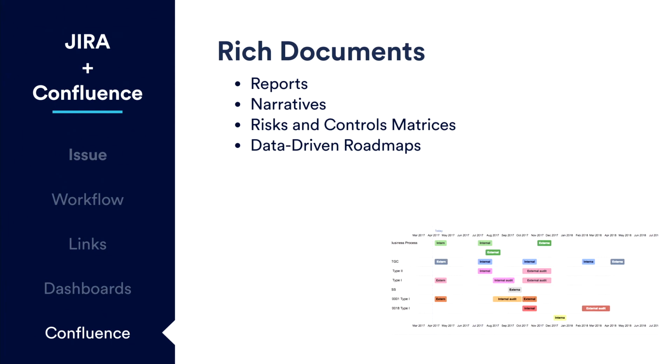And then we started integrating within Confluence. For example, our risk and control matrices are in Confluence. So when the auditor comes in, I show them a page with all the controls and the control owners there. And you can become even more sophisticated.